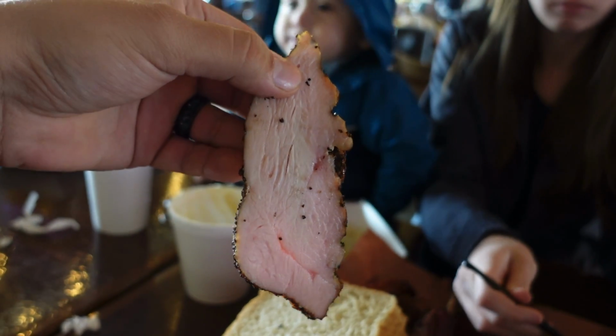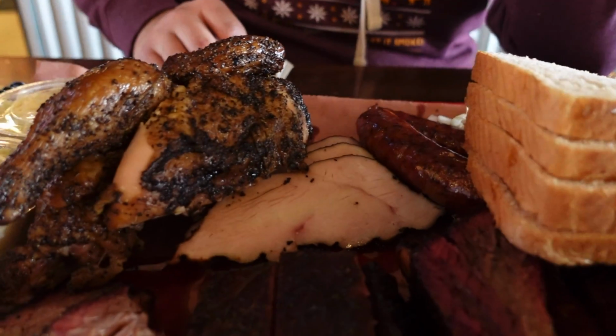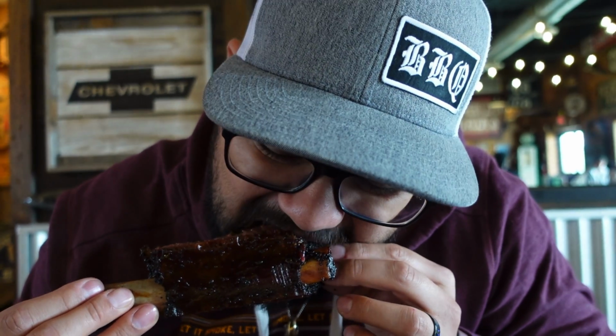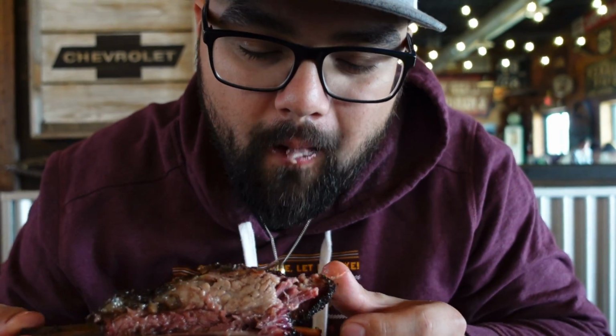Now there's a little bit more of that turkey. I'm going to take a bite here in a second, and the turkey was a grand slam. Delicious, and I think turkey's underrated when it comes to barbecue. Now here's the beef rib. Delicious looking smoke ring. It looks amazing. Comes off so easily. That beef rib was just hands down truly, truly amazing.